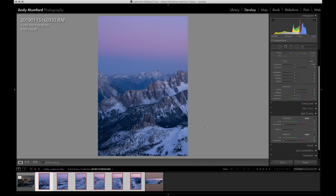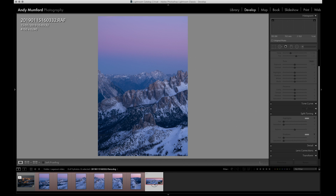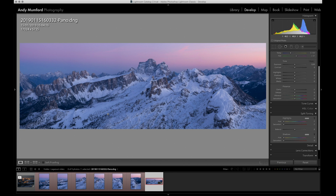Okay, so now you can see that the panorama is finished. It's stitched it together. Lightroom does a really nice job with panoramas. You can see that there's no mark at all in the sky. It's all blended, so any vignetting in the individual images is taken care of and smoothed away.